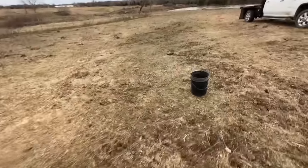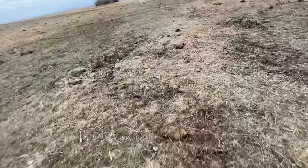I do have a seed spreader sent to me by a good follower, Jim, and it works really well. But honestly, I didn't think it was this bad of hog damage out here where I needed it, but now that I'm out here, I'm like, man, I could use that spreader.